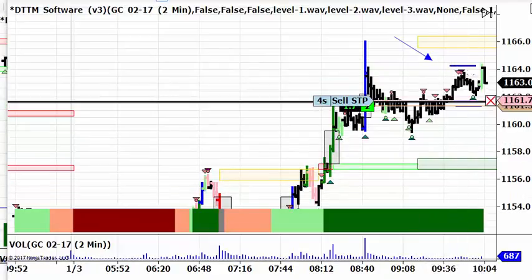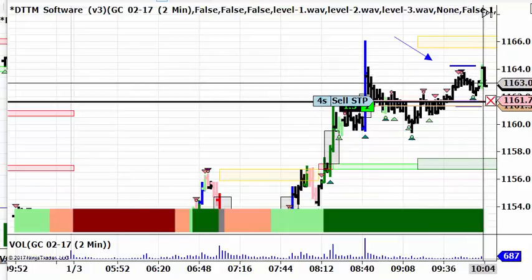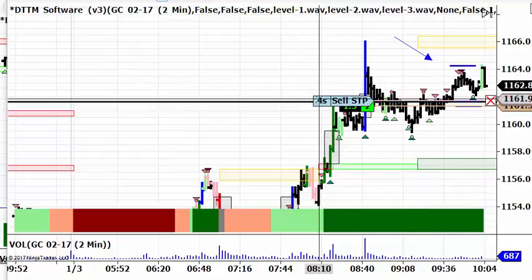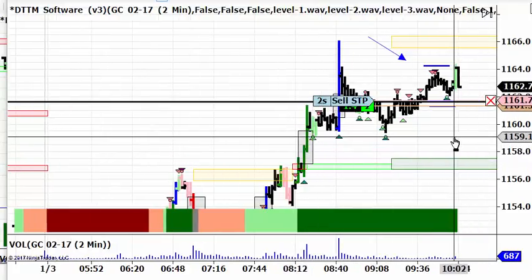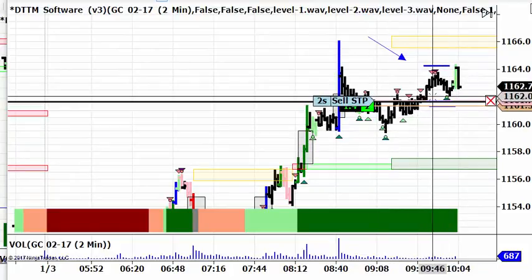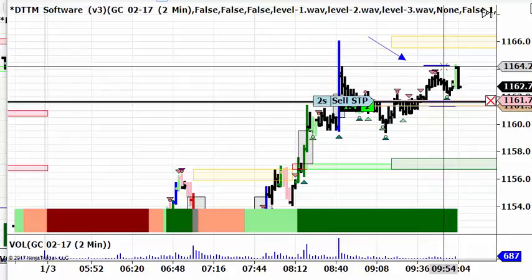Okay, just restarted the recording. We just got filled here a moment ago on that green bar. It's come back already a bit. The stop that I had in here was for 4 contracts, so I need to make an adjustment on that down to 2. Let's see, the low on that was at 1162. So I've put the stop here at 1161.70. We're long from 1161.30. So 30 ticks on the first two contracts each.